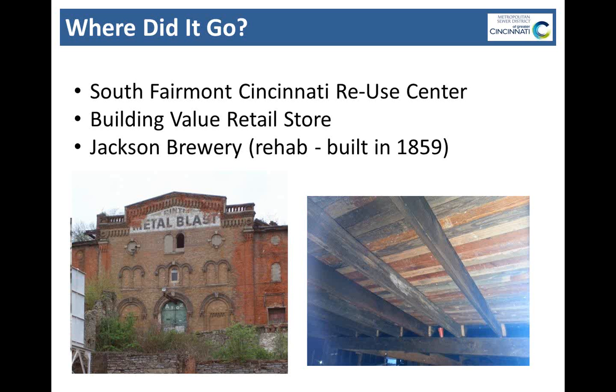Besides that, we also share some of the materials with the South Fairmount Cincinnati Reuse Center. That's a reuse center right around the corner from where this project took place. They didn't necessarily have the capacity to do the deconstructions themselves, but we try to get along with everyone, so we talked with them and wanted to keep some of the items in the neighborhood where they came from. So we worked a trade where we traded for some appliances and things like that we could sell, and in exchange gave them some antiques from this project.